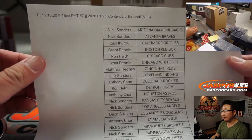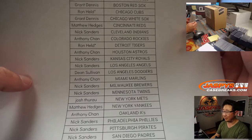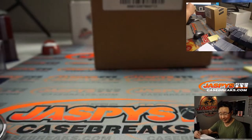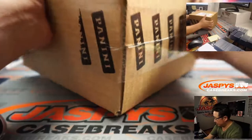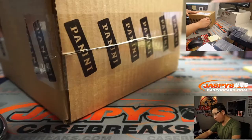4-box, pick your team, number 7, from a fresh case on Friday the 13th. Scary. These guys aren't scared. Thanks for not being scared and getting into the action. Appreciate it. Here's the full case right here. Full case, fresh case. Select which 4 we're going to do, and I'll bet we can do another 4 tonight.